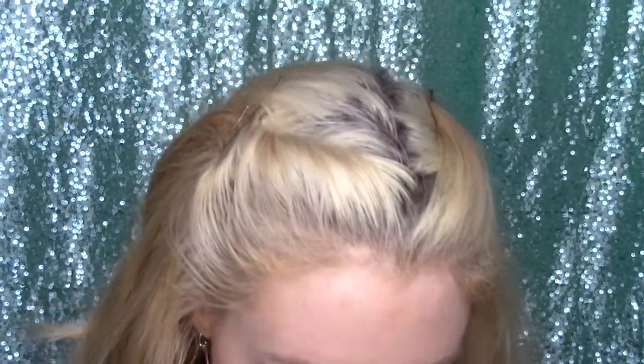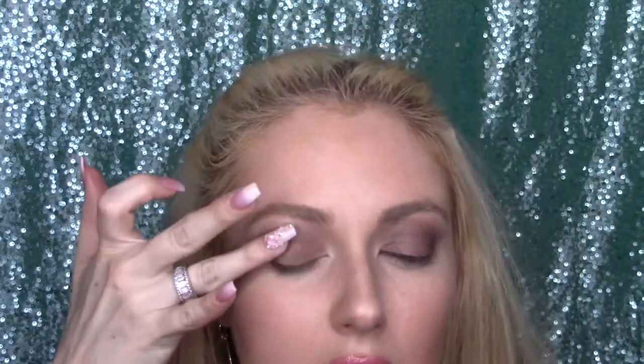And then I feel like this color needs a little something. I feel like I'm missing something. So I'm using this color called Toasted from my Naked palette, and I'm just going to dip my finger in it and just press it on the middle of my eyelid. And I just think that's adding some shimmer, some pizzazz, some something. We needed something. This is better. Yeah, there we go. That's what we needed. That's it. That's the magic.